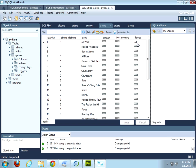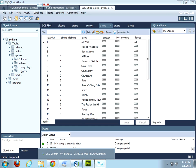So where are we? We are halfway through the class. We're out of snacks. We're out of energy. We want to take a break. But why don't we take a break? And then what we're going to do is come back and write a PHP program that's going to go get the data from this database and put it on a web page. All right? So that's going to be fun.